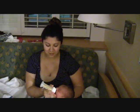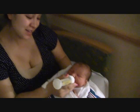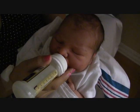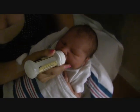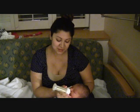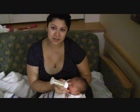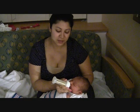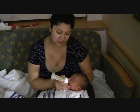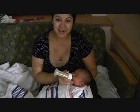So it's 5 in the morning right now. Look how adorable he is. Aww. He has to sit up this way with the Pigeon bottle, but he's doing really good. Every feeding he gets better and better at just knowing what to do. And it fits these little formula things perfectly, the nipple and everything. But he's getting so good.